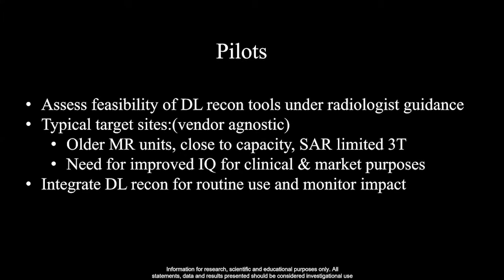So it's key that the radiologist is the driver here. And it's the individual radiologists in the region that are doing the driving, which I think is really important. And you'll hear from some of them before we're done.